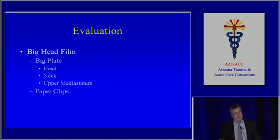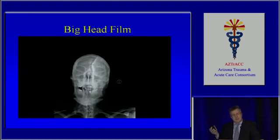So we start our evaluation of these patients. We obviously do a chest x-ray on them, but we love to do what's called a big head film. We take a big chest x-ray size plate, put it behind their head, neck, and upper mediastinum. And again, we try to, as best we can, use paper clips for wounds, although some of them are hard to do. This is a couple slides here to remind me to tell you to do things better than I do. This patient, we forgot to take out their tongue stud and some other decorative hardware they had. It makes it hard to interpret the films.